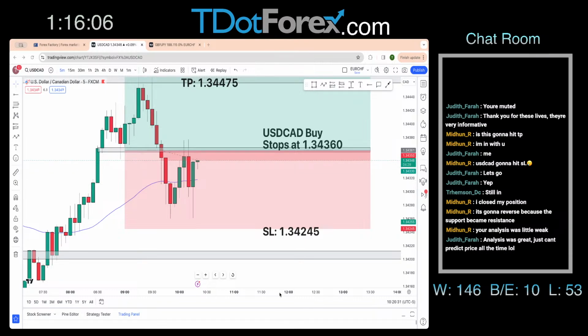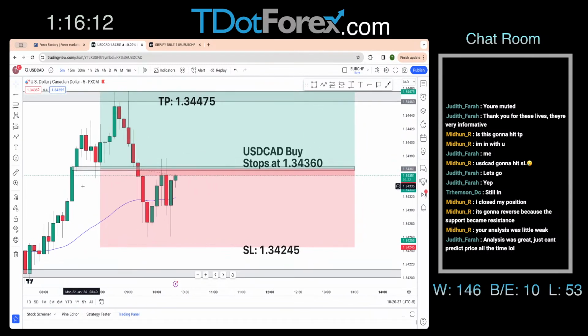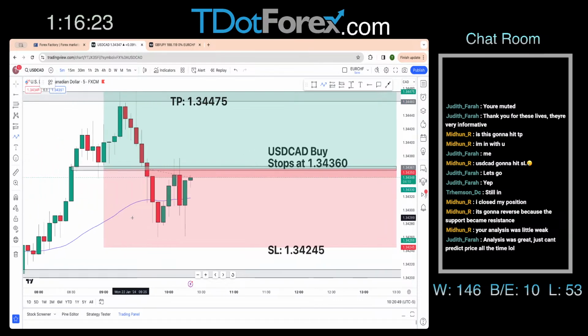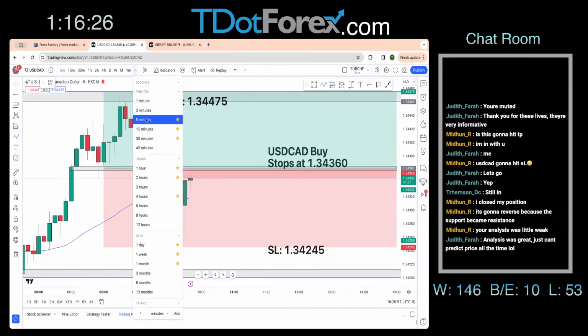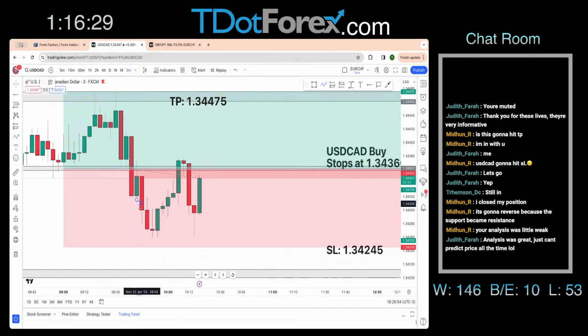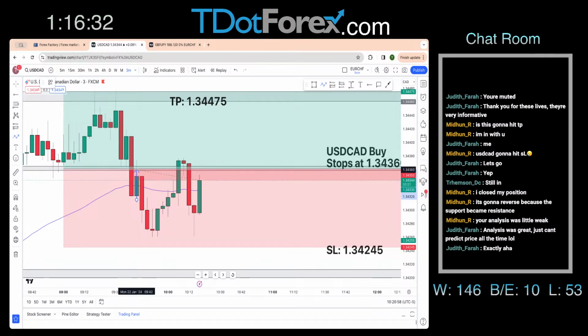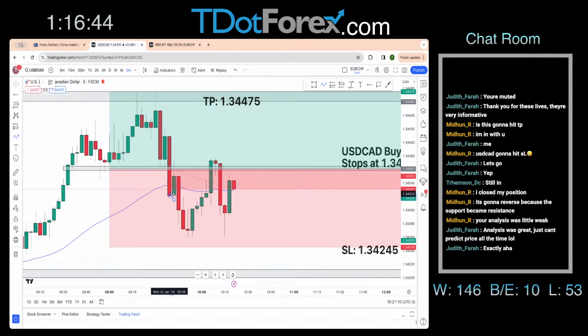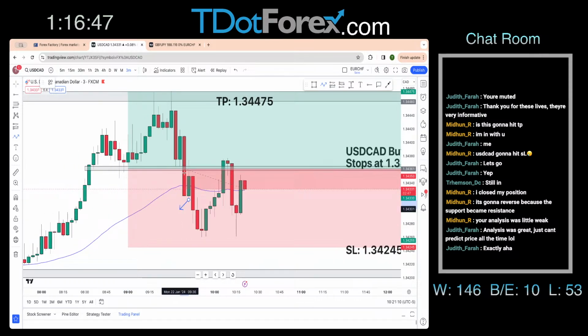Midun, on the analysis, I'm not sure if you joined earlier, because if it was weak, I'm not sure why you took the setup as well. But if you take a look over here, which I mentioned a couple times, this move right here is about 4 pips of a difference, which is a decent size for a small range for USD CAD, where there's a 4 pip distance between where the buy stops would have been and where the price was, right?